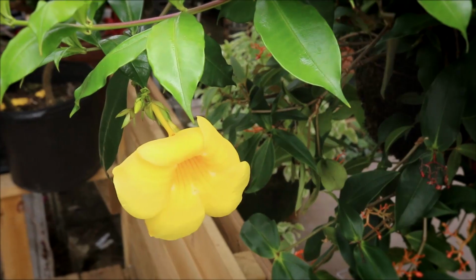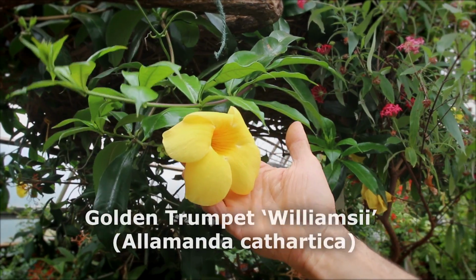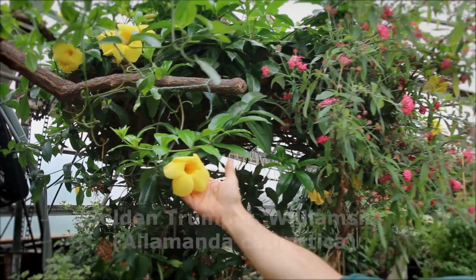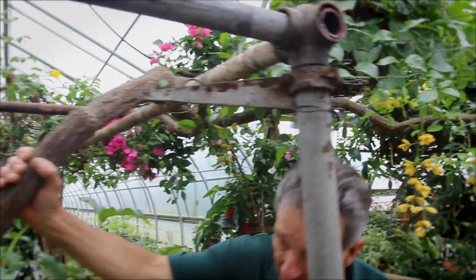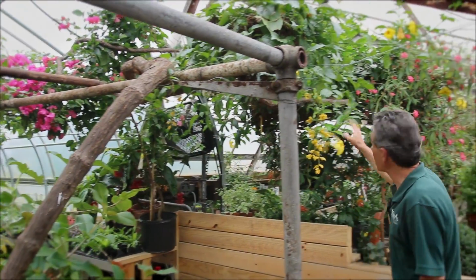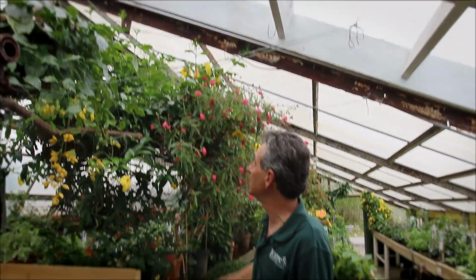Speaking of yellow, we have our Allamanda cathartica, Williams' Yellow, and this has been in the greenhouses probably since the 1920s or 1930s. The original vine is right here. You can see it coming up out of the ground. It's planted in the ground, and it really loves it in this greenhouse. It's a warm spot, and the light level is very good.